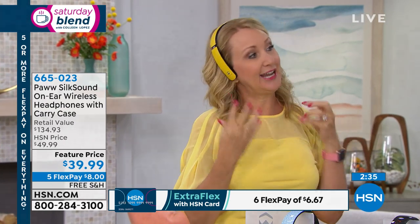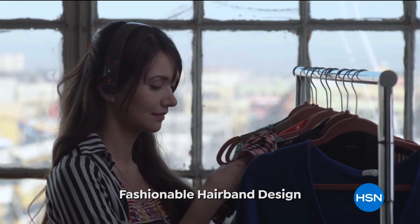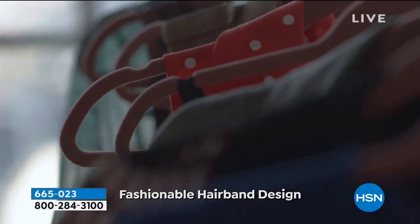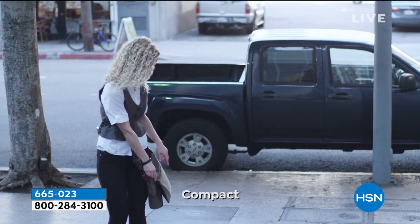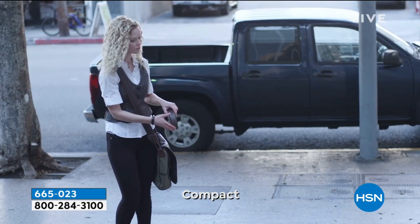I really like the fact that I can hear a little bit more of what's happening around me because these aren't so huge and bulky. That's what I love. A lot of us would not, in public, wear the big, bulky ones. You feel like you're out of touch with the world happening around you.